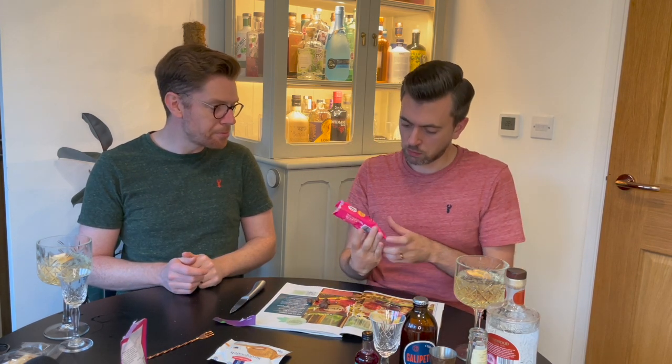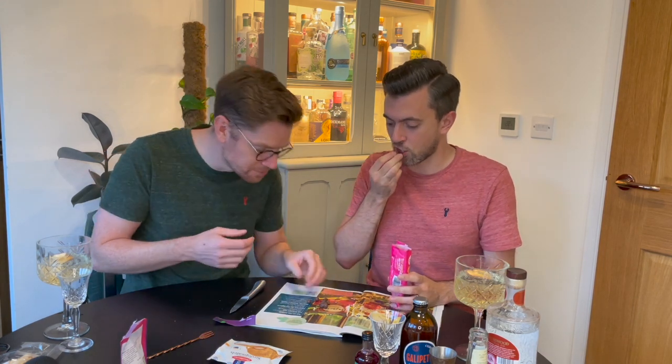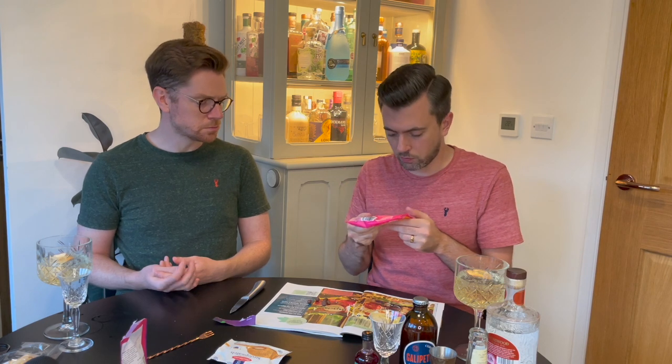Ooh. Oh, actually. It's like I'm eating popcorn and a chocolate bar at the same time. I enjoyed that a lot more than I thought I would. That's really moreish. Oh, I'm going to scoff them. Because there's a slight saltiness to it as well. Anything kind of salt and chocolate.